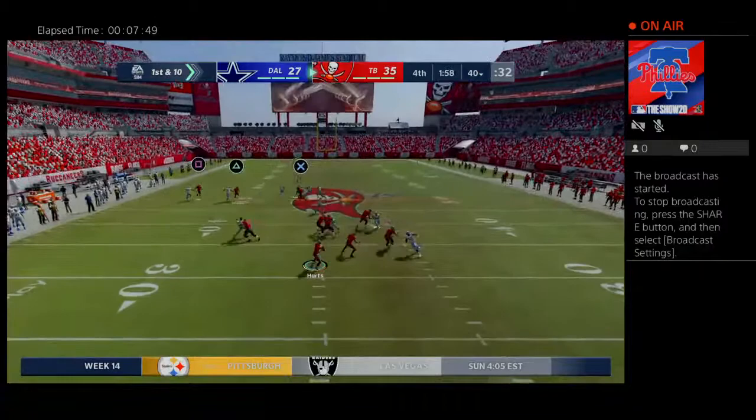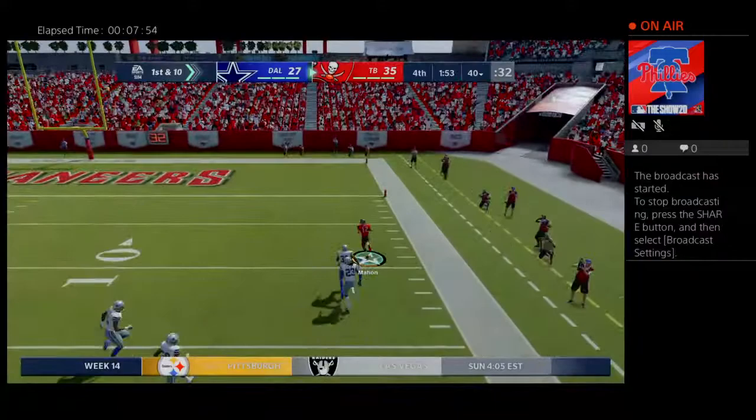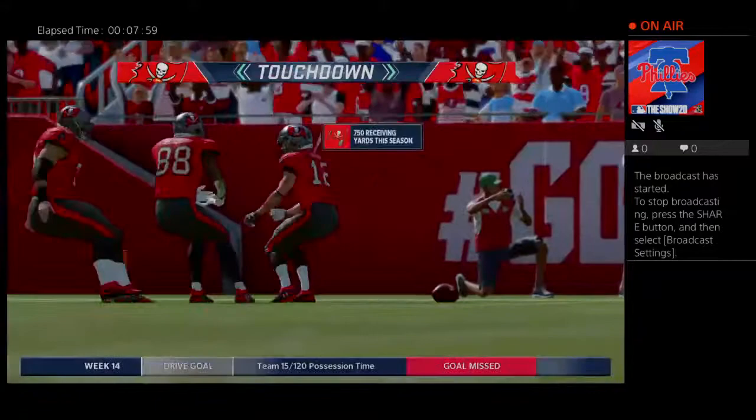On first down, he'll drop to throw. He's got his man on the crossing route. Touchdown, Tampa Bay! A big play there. His second touchdown of the game.